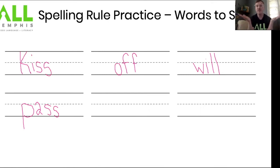Great job. And who can remind me, what is the floss rule? We double the, that's right, F, L, or S at the end of a short word, very good, after a short vowel. Awesome job. Let's keep our learning going.